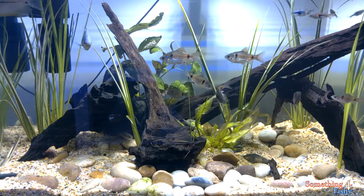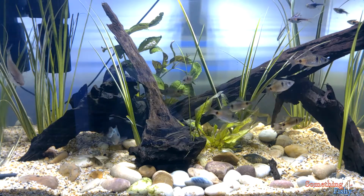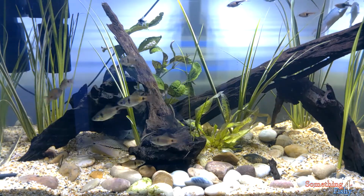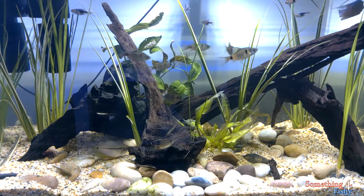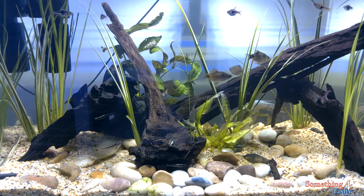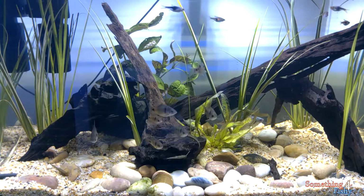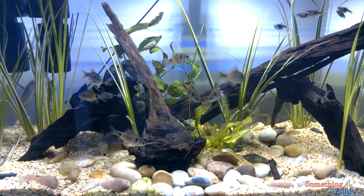And then I have several Gouramis. So I've got my 3-spot Gourami, and then you can see my pearl Gourami. They're pretty peaceful, the pearl Gourami. Then you can see I've got a paradise fish. I've actually got a Betta or Siamese fighter, but it likes hiding inside this. It's got a favorite spot, but he usually comes out at night.